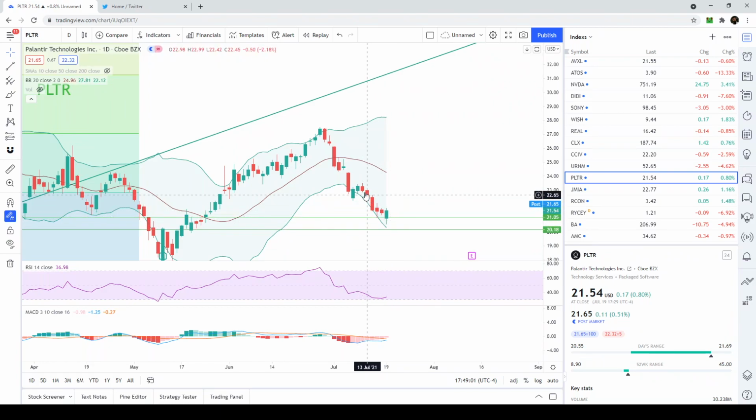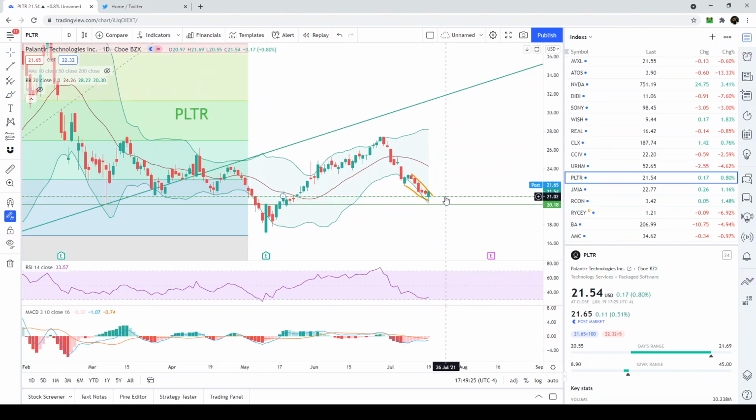Also, you can see a falling wedge. So if the falling wedge breaks to the upside, that's also a bullish signal, right? So if you can cross above to the upside, that's very nice. Overall, if $21 holds, then there's no reason to be bearish on PLTR. If 21 holds and also $20 holds, then overall this is a pretty decent little scalp to the upside for a few days, potentially for a swing trade. And that's that on PLTR.